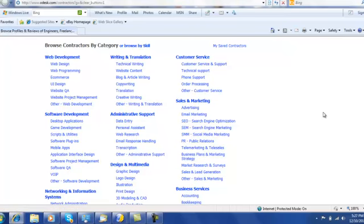I encourage you to get on Odesk, check it out, maybe put some of that lingering work that you need to get done out here on Odesk, outsource it, have somebody do it, build a relationship with these guys out here, and save yourself a lot of time.